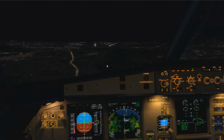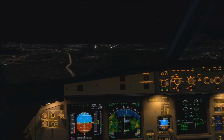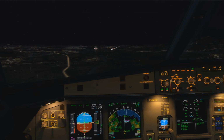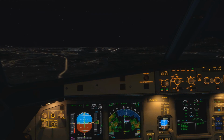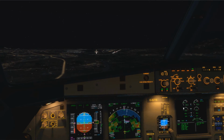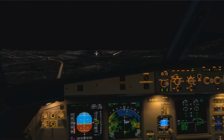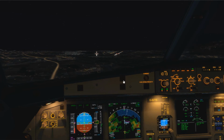Landing checklist. Landing gear. Down and locked. 3 greens. Ground spoilers. Checked and armed. Auto brakes. Medium. Exterior lights. On. Go around altitude. Checked. Landing memo. Checked. No blue. Checklist complete. Autopilot off. We're cleared to land. Let's take this manually, boys.